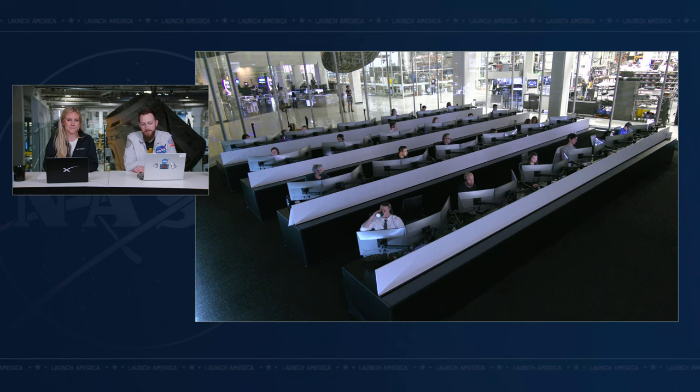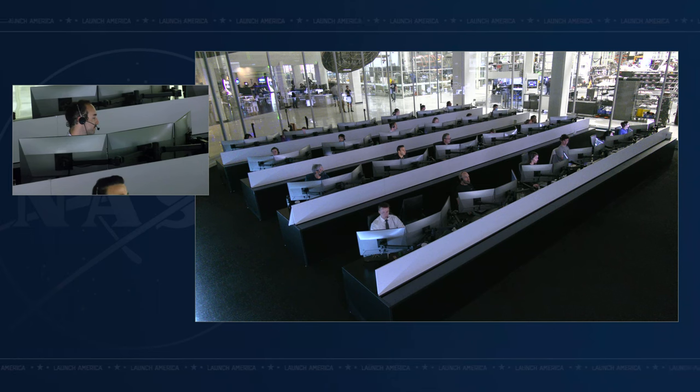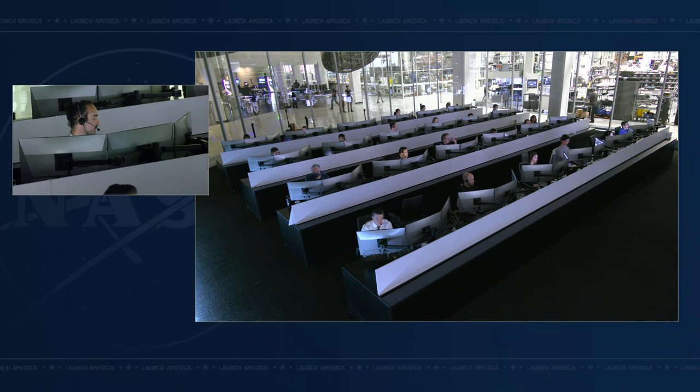Station, Houston on the big loop. Station crew, Dragon is transmitting docking camera video. Please confirm video and data updating in Dragon docking monitor. Basically just asking the crew, can you see the live camera, please? Station can confirm video and data in Dragon docking monitor. Houston copies.